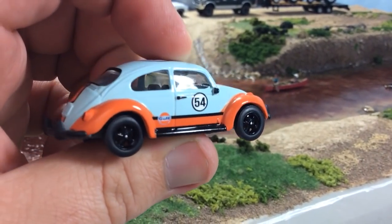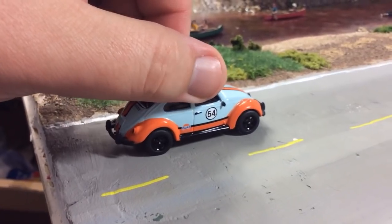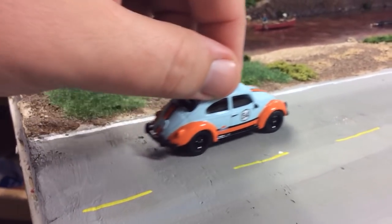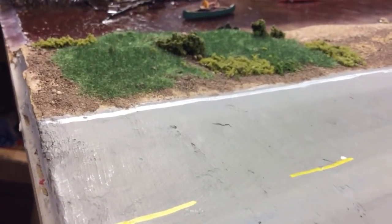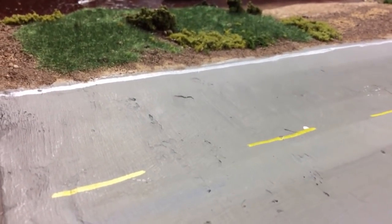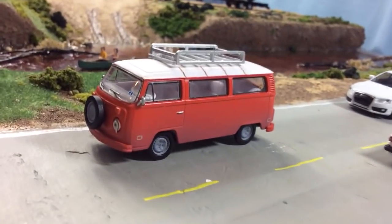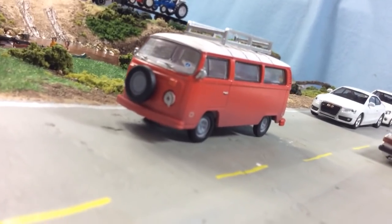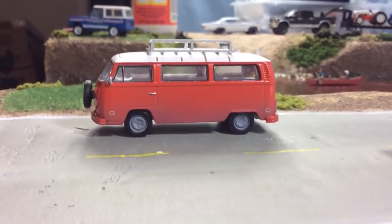Yeah, those are awesome. These tires are like the softest rubber I've ever seen from Greenlight. So sticky. That's a cool car. Needs lens headlights and taillights though. The last Greenlight car, in my opinion, this is the most underappreciated Greenlight car they've ever produced. This thing is so awesome and nobody even cares.